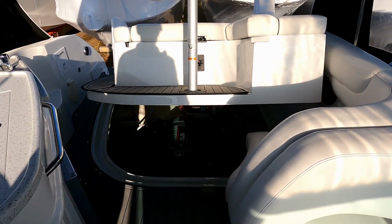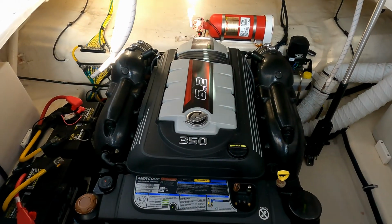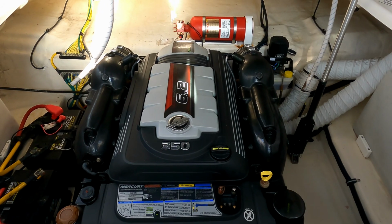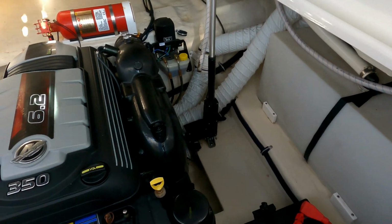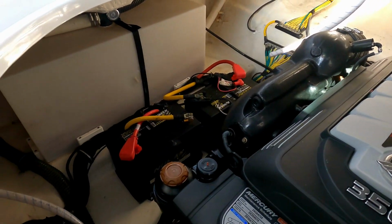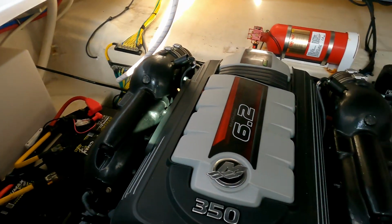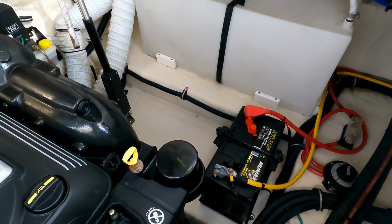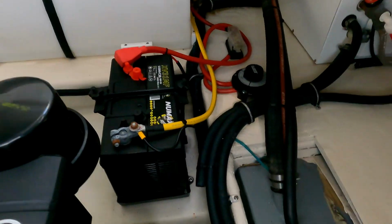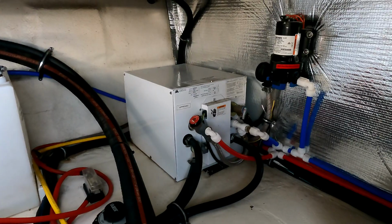So there we go. So in here, neatly packaged but with plenty of space around it, is a Mercruiser 350 Mag 6.2 litre engine. That's V8. Water tanks, one will be fresh water, one will be waste. Selection of batteries down there, probably domestic, and there's a secondary battery down here which will either be engine start, I would imagine. There'll be a switch over so you can chop between those as you need to, and then down there is your fuel tank, and over there is the hot water/immersion tank and your water pumps.